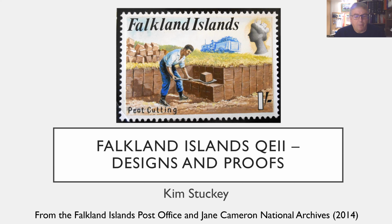Most of the images come from material in the post office vault at that time, although some were in the file for that particular stamp issue held in the Jane Cameron National Archives. As we discussed before this talk started, the material in the post office vault was transferred to the archives. This was certainly our recommendation from the study group members who were there around that time. So now it's been properly documented and is kept within the safe environment of the National Archives.